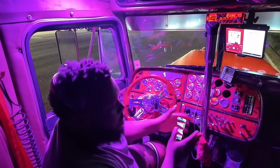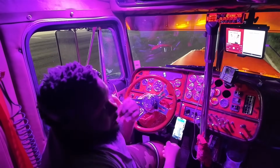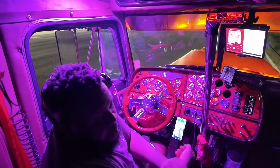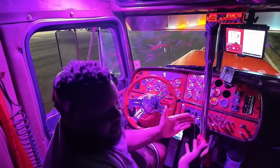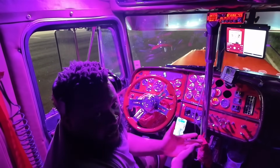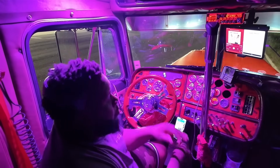Now that I got it, we're gonna implement that more into the channel, of course. But we still gotta drop this load off. So we're waiting on South Carolina permits for tomorrow. Hopefully they're coming tomorrow, we can take off. If not, then we'll stay, and then we'll leave the next day early in the morning because we should have it tomorrow by afternoon or something like that. We might catch up with Teddy.